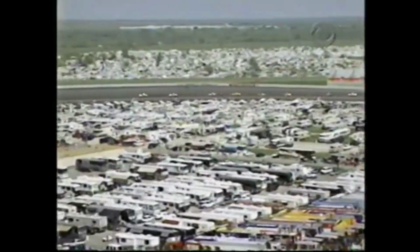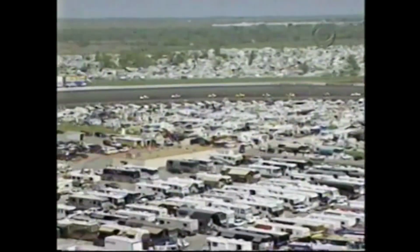And the folks that'll be sitting in those condos will have a nice view of that action out there in turn number 2. 72 condominiums. Call your agent. All but 6 are sold. They start at $300,000. Another of the enhancements is Bruton Smith and his folks continue to make improvements here.